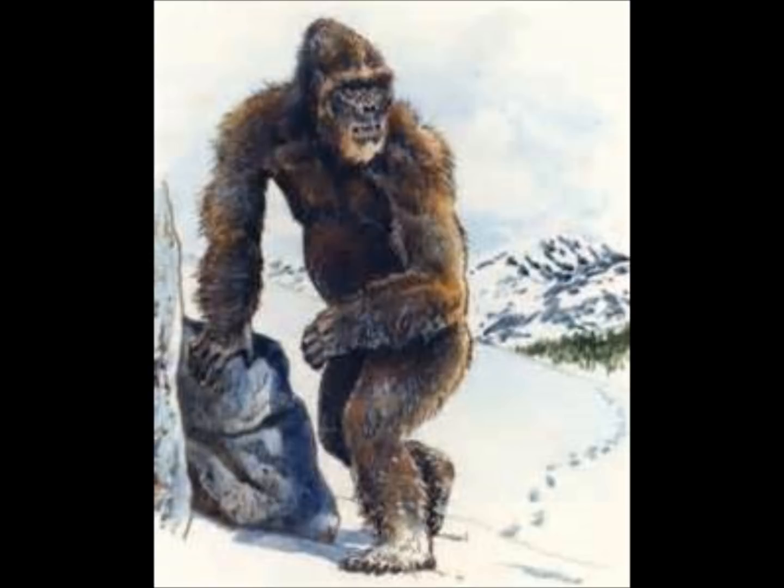Phase 2 is conducting investigations both of witnesses and locations. The size of the thing, it was 4 or 5 feet across the shoulders.